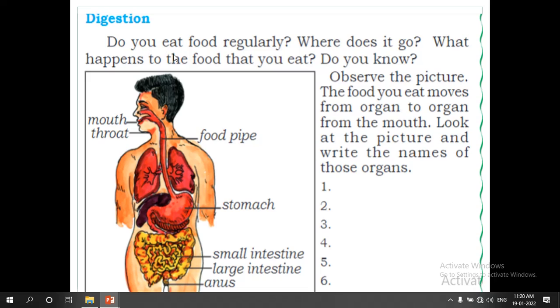Digestion. So do you eat food regularly? Yes, we all eat food regularly. So do you know children, where does it go? What happens to the food that you eat? When we are taking in food, it will go into our stomach and it gets digested. Okay, so the process of digestion of food we are going to study.